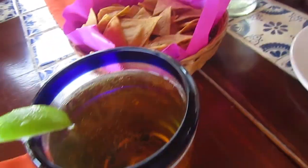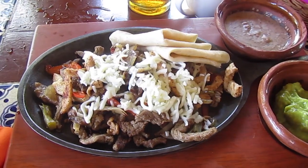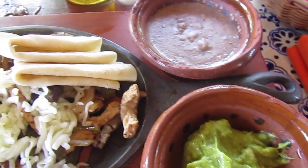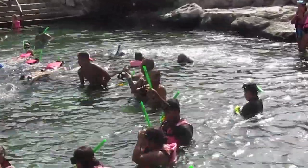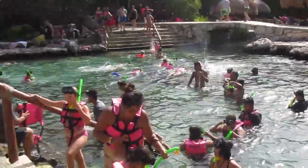So this is one of the restaurants, one of the many restaurants at this park. It was so nice, guys. The view was just so beautiful and the food was delicious. So we also did some snorkeling. I wish I could have filmed a lot more for you guys, but that's gonna be it for this video.